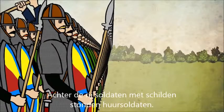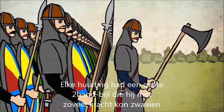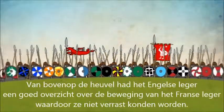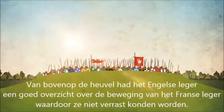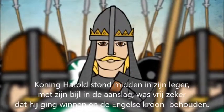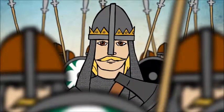Behind the thanes were the housecarls. Each housecarl had a mighty two-handed axe that he could swing with such deadly force it would cut a man or even a horse in half. From the top of the hill, the English army could get a good view of every move the Norman army made, meaning they couldn't be surprised. King Harold, standing in the middle of his mighty army, axe at the ready, was pretty confident he would win and keep the crown of England.